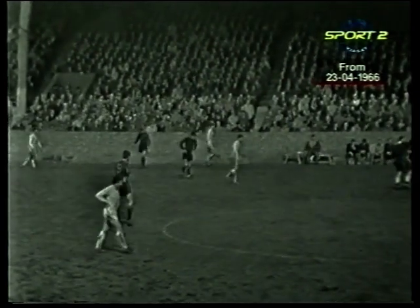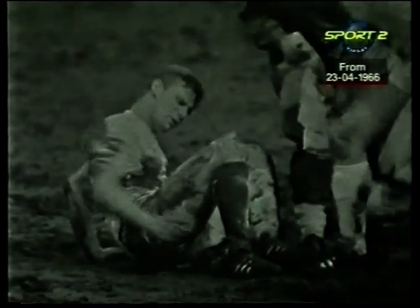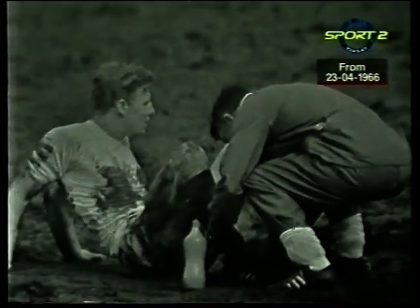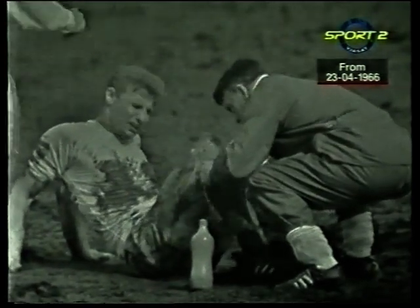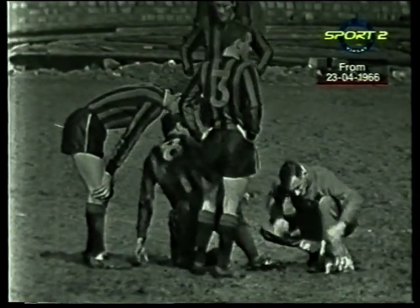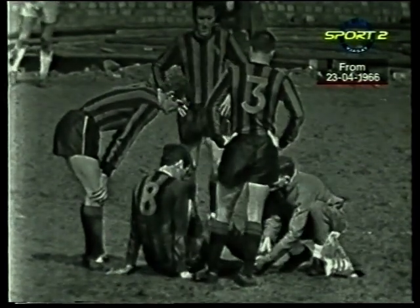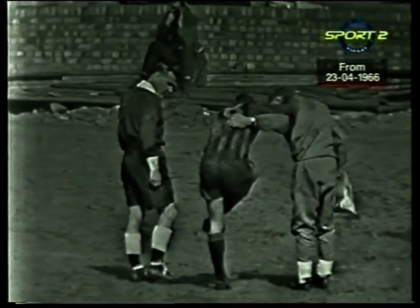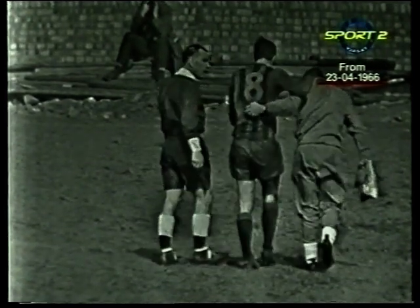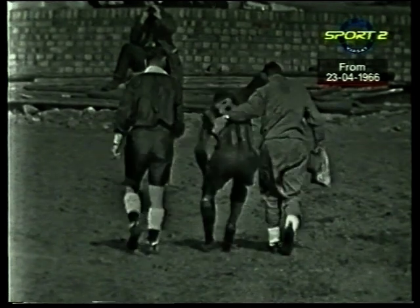And on comes the Sheffield Wednesday trainer to have a look at the centre half-back, Vic Mobley. And Graham is hurt as well. There's George Graham. Obviously, nothing that a spot of cold water will cure. Mobley is all right, limping a bit, but not limping as badly as Graham. And it looks as if George Graham is going to go off.